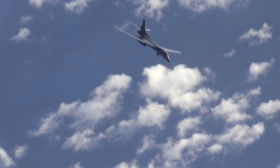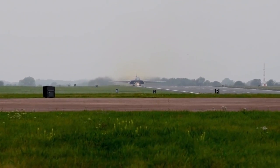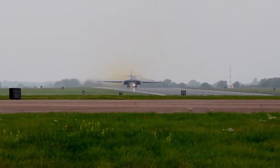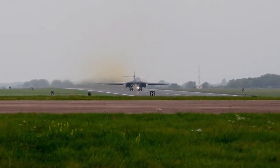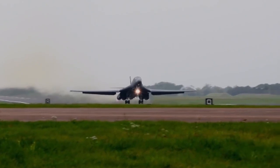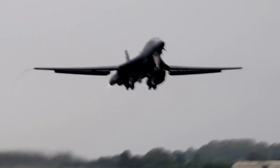The B-1A was initially developed in the 1970s as a replacement for the B-52. Four prototypes of this long-range, high-speed, Mach 2.2, strategic bomber were developed and tested in the mid-1970s, but the program was cancelled in 1977 before going into production. Flight testing continued through 1981.